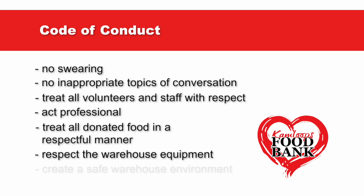It is the responsibility of all volunteers and staff to create a safe and welcoming environment for all persons of all ages, ethnicities, genders, physical abilities, mental abilities, and height.